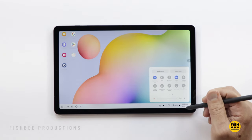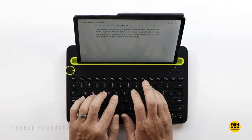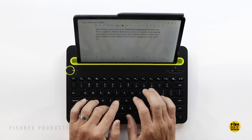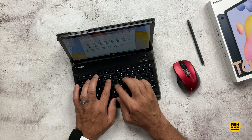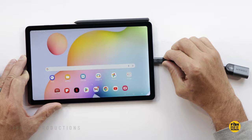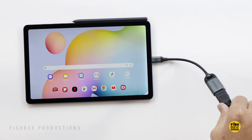One downside is you don't have the pogo pins on this one like you do on the S9 FE to use an official keyboard, but of course you can use third-party Bluetooth keyboards like this one from Logitech. The downside of this one and the older Tab S6 Lite is you won't be able to use an external monitor just by plugging in an HDMI adapter like you can with the S8 and S9 series.